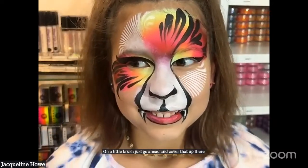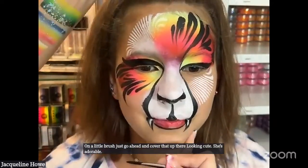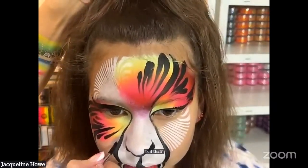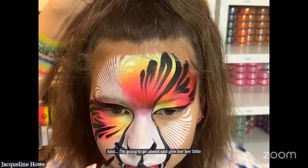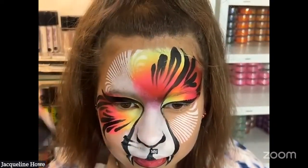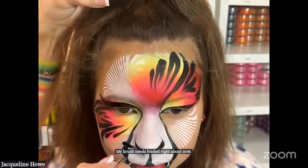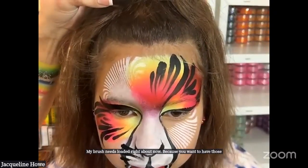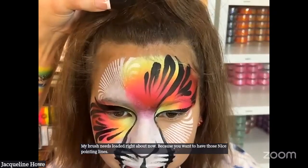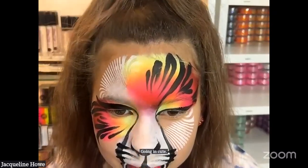Looking cute. She's adorable. I'm gonna go ahead and give her little... My brush needs loaded right about now, because you want to have those nice pointing lines going in. Cute. Like it.